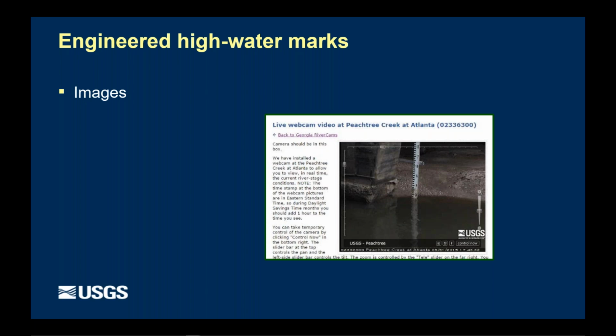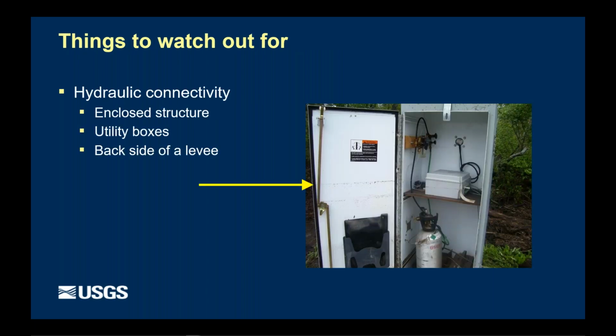And now moving into the modern era, we're moving more toward cameras and video evidence. And so you set up a camera pointed at a staff gauge, and there you've got, whether you're looking at the high water mark as the stain of the mud line on the staff plate, or just getting readings from the imagery at whatever interval you're recording at, 5 minutes, 15 minutes, whatever. And so you can get flood peak stages from the imagery.